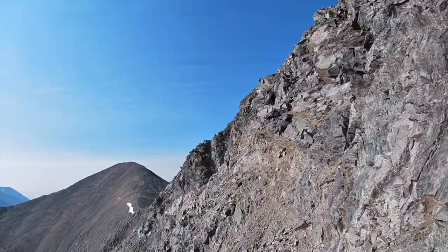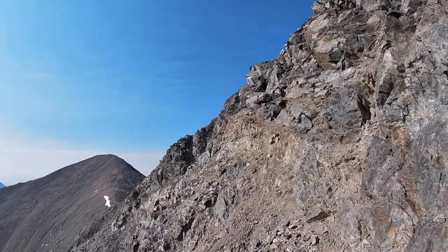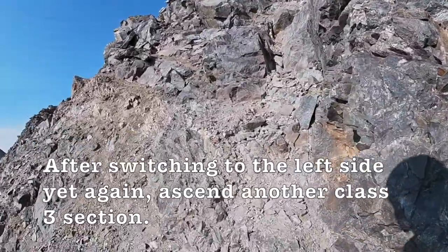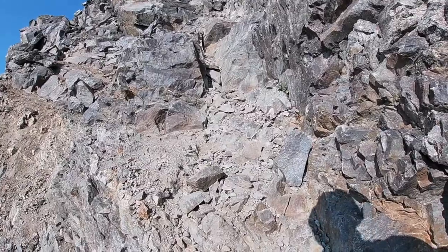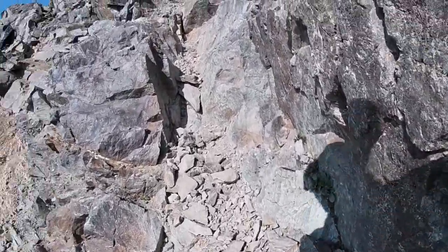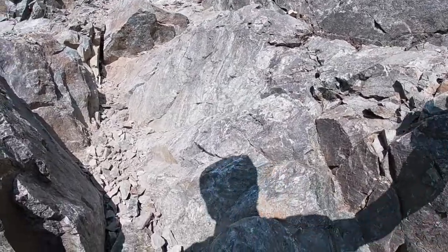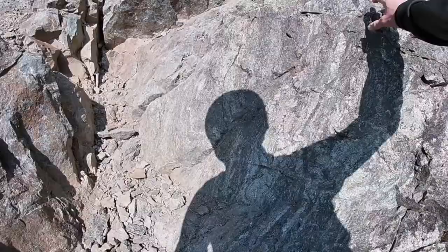Now I believe right up here I'm supposed to go to the right steeply. Start heading up. I'm at probably about 14,000 feet right now. So another few hundred feet to go. Vertically anyway.